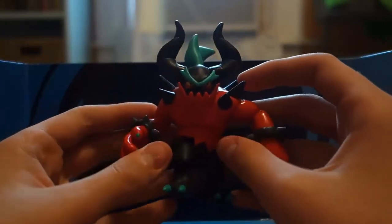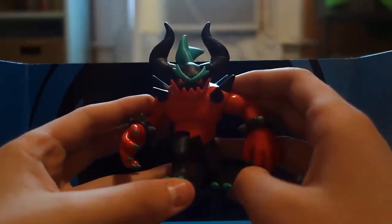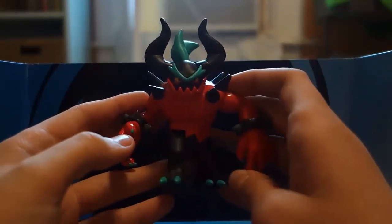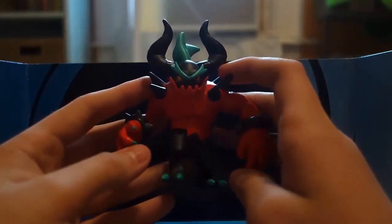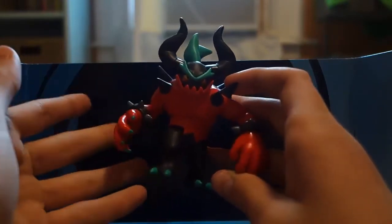So yeah, while I really like this figure, he's just a little bit disappointing. Well, okay, maybe a few hours later I might like him a lot more. But he's definitely one of my least favorite Tomy Sonic figures. But hey, at least he's better than anything Jaspers could do.